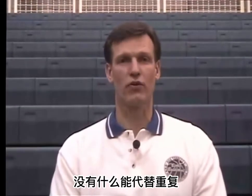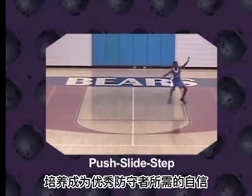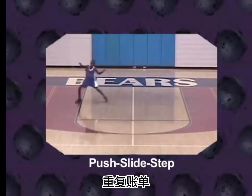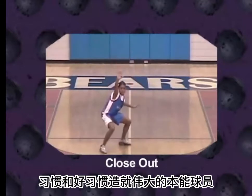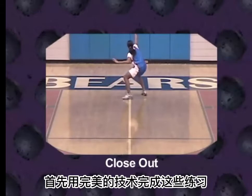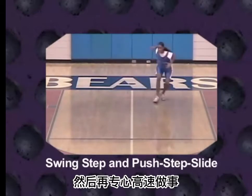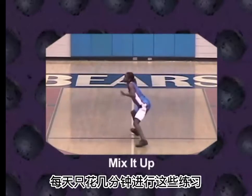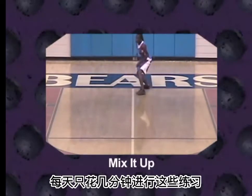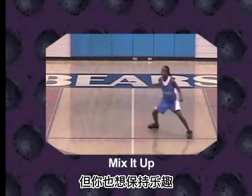Nothing takes the place of repetition to develop the self-confidence you need to be a great defender. Repetition builds habits, and good habits make for great instinctive players. Do each of these drills with perfect technique first, and then concentrate on doing things at a high speed. Again, spend only a few minutes each day with these drills. You want to constantly improve your technique, but you also want to keep it fun.